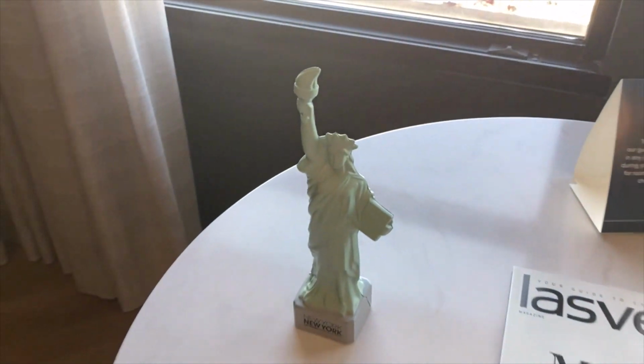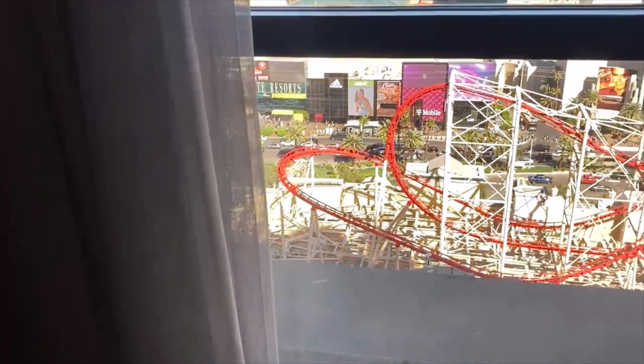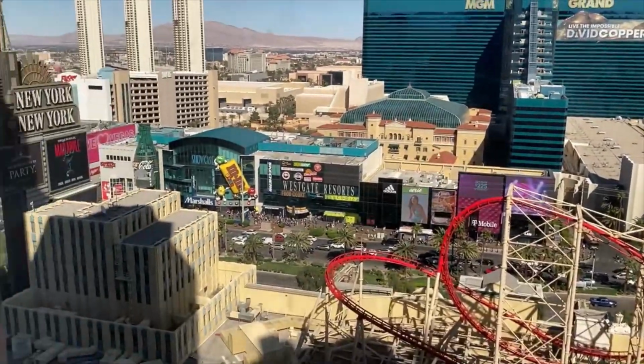But first, I just had to get this in the gift shop. It was on clearance, about $5 with tax. Why not have another Las Vegas souvenir?